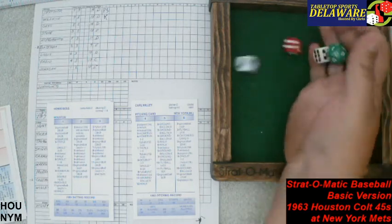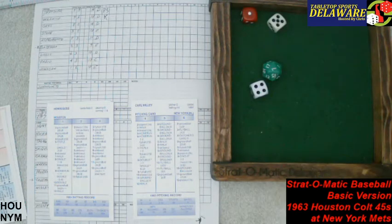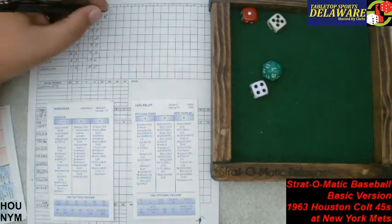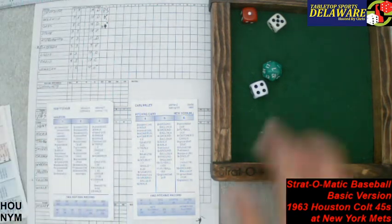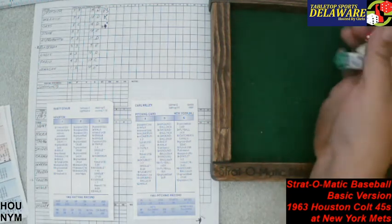Howie Goss, center fielder, batting third. 2 outs, top of the first. 1-9, high on the split. Long fly ball. This one is back. It is going. Willey is tagged early. Home run. Colt 45s on the board. Top of the first, 2 outs. They've plated a run. Rusty Staub comes to the plate.